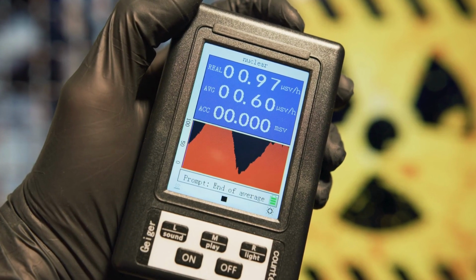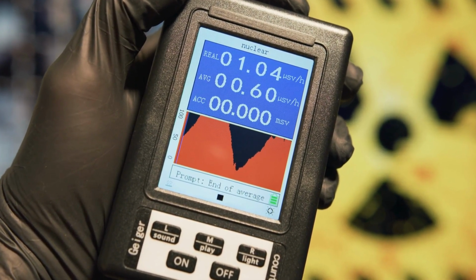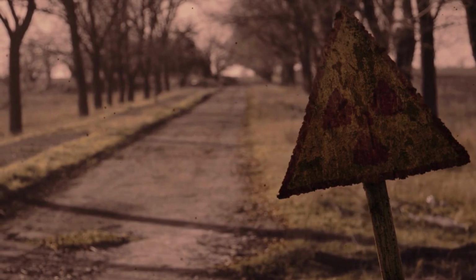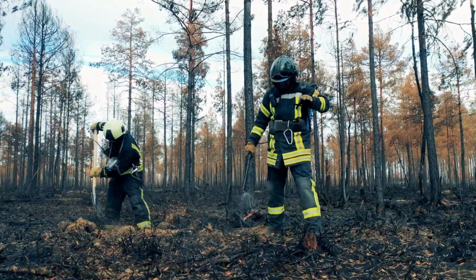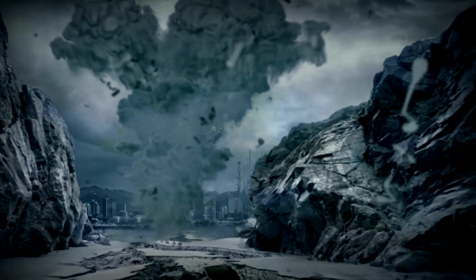Residual radiation. After the explosion, radioactive materials are released in the form of alpha, beta, and gamma particles. These particles can contaminate the environment and expose individuals to residual radiation. Continued exposure to residual radiation can increase the risk of developing radiation-related illnesses, such as cancer, blood disorders, and genetic damage. Thermal effects. The nuclear explosion also generates intense release of thermal energy in the form of heat.